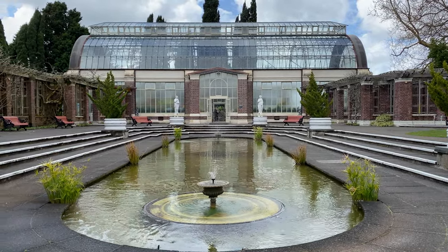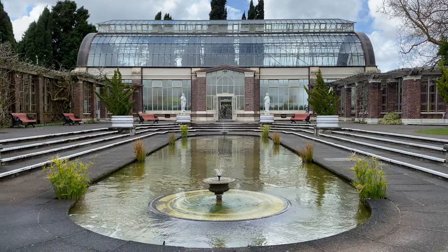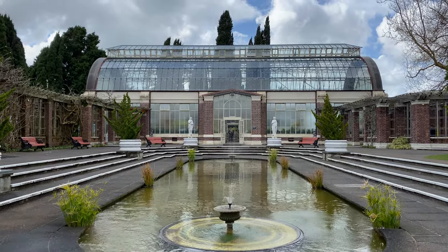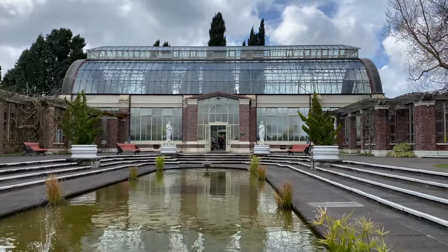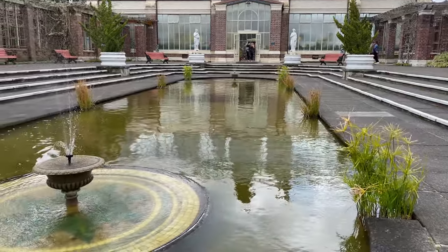I'm going to take you for a walk through the fernery. I'm here at the Winter Garden at Auckland Domain. The cool house down there, a riot of colour. I will be taking you through there within the next few days. Papyrus, lovely reflection pool.